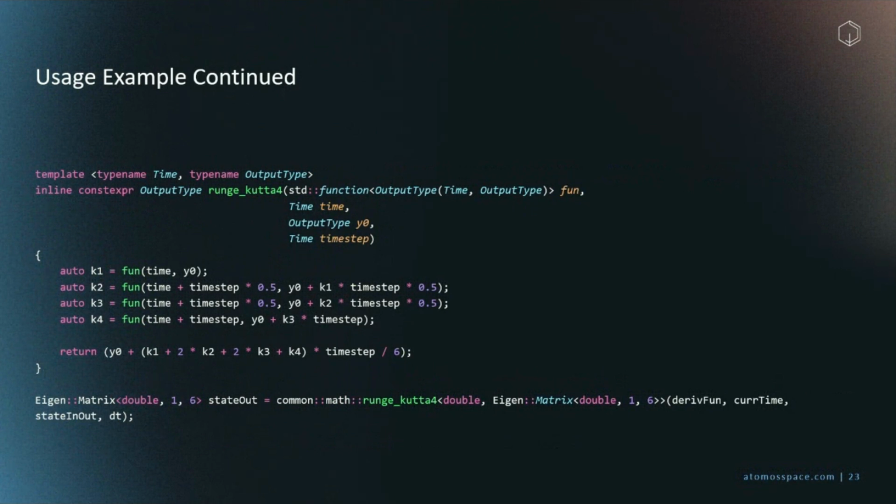But now we're at the point where we want to constrain it. Ideally, I want to make sure that time is a number and that output type can be added to another output type and multiplied by a number. Those are the 2 things this function needs in order to be successful, so that we aren't sending in the wrong thing.